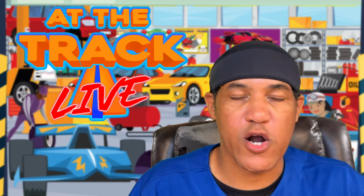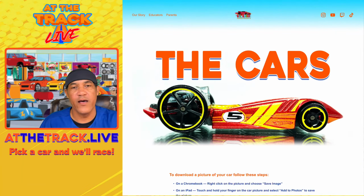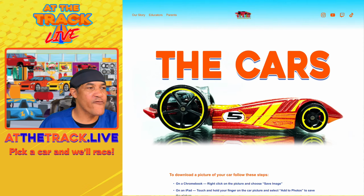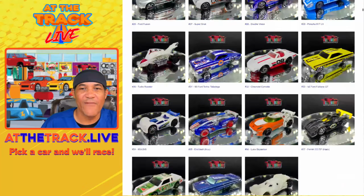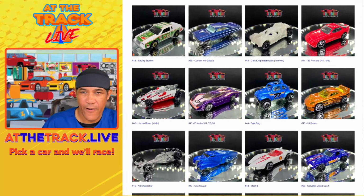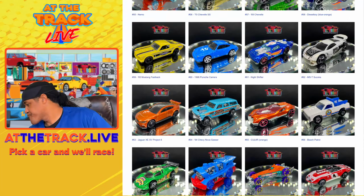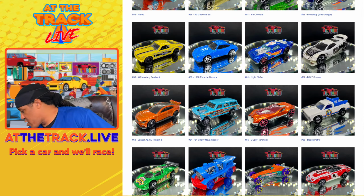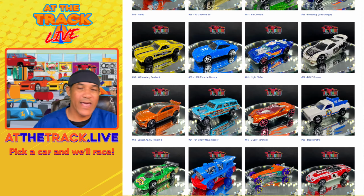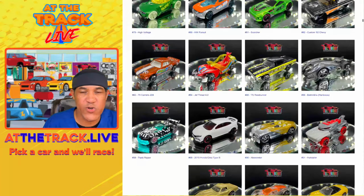When you go to the Choose Your Car link, you will be taken to this page. And on this page, you will see all of the cars that are currently in the All About Aerodynamics AtTheTrack.live fleet listed and numbered. There are currently 938 different cars that are in the fleet. 938 different cars for you to choose from.